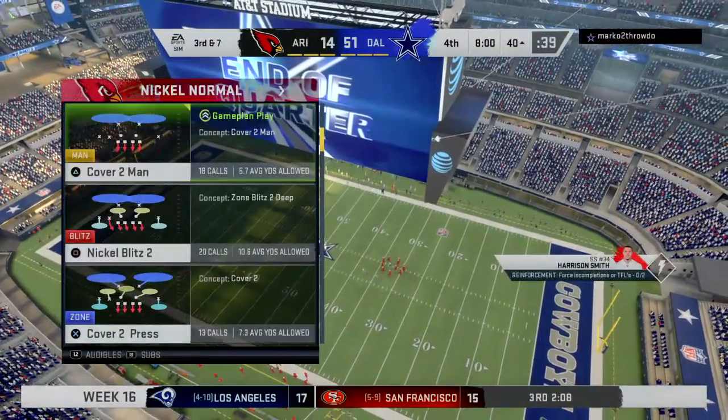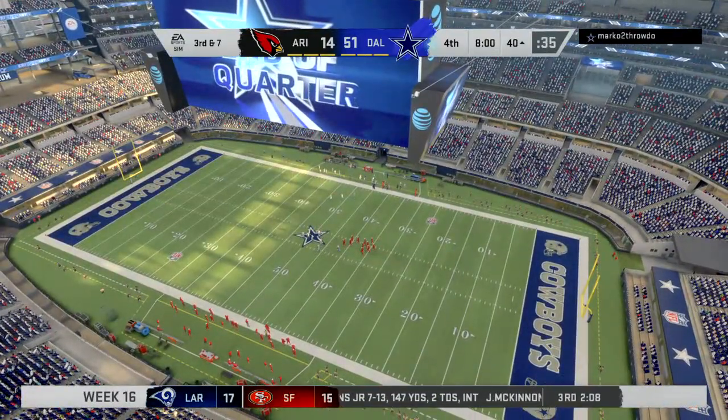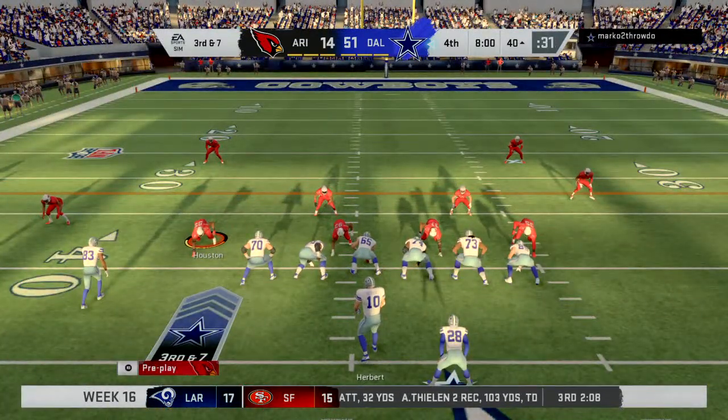Another play in here as time has run out on this third quarter. And that'll do it for the end of the second quarter. This is the NFL, and it's on EA Sports.